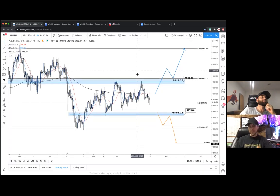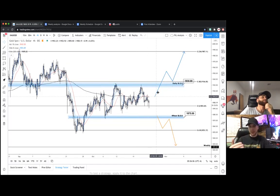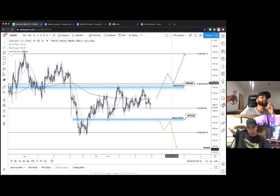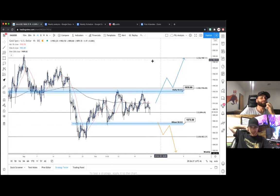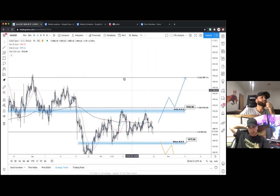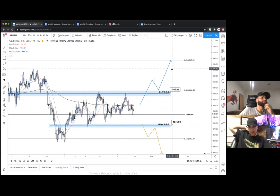conservatively, with good risk management in mind, I want to wait for a break of either this daily or this 4 hour, and then base the trade on that. But if this does continue to stay bullish based on the higher time frames, we're looking for a higher low above this daily zone. Nice break back above 1930, and then we're long again, guys, targeting towards prior lower highs, and then ultimately towards 2000 and higher. So this could be one hell of a rally if we do get this break.